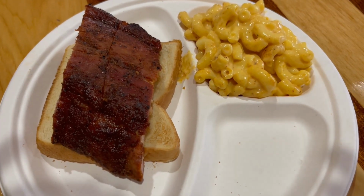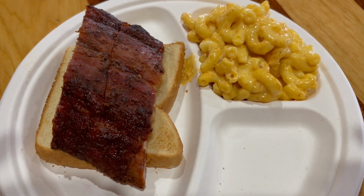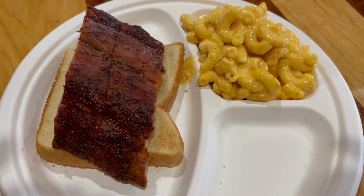Carla, she ended up getting the kids' meal. She got the ribs with the macaroni and cheese. And also it came with a slice of bread.